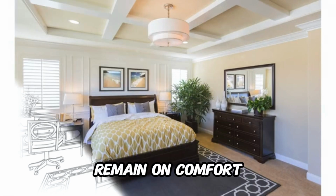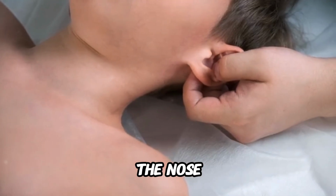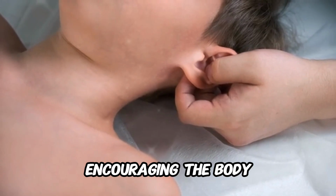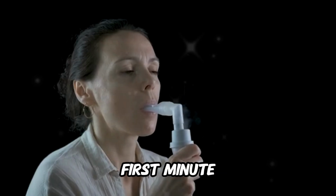The focus should remain on comfort and relaxation, not on achieving exact positioning. Inhale gently through the nose, allowing the belly to rise under your hand. Then exhale slowly, encouraging the body to settle. Begin with a simple 4-count inhale and 6-count exhale for the first minute.